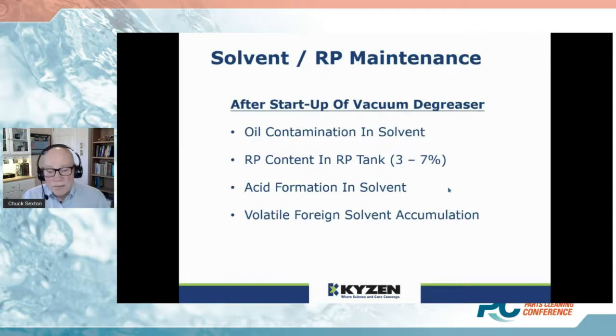We need to check for acid formation in the solvent, which I mentioned earlier. It's a very easy ongoing test. And volatile foreign solvent accumulation, which I also mentioned earlier. If your oil has one of these volatile solvents, we like to check to see if it's accumulating.